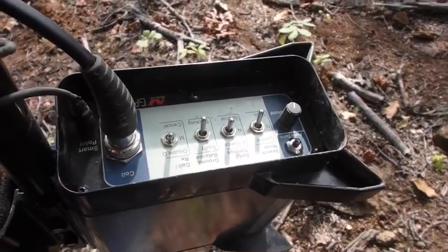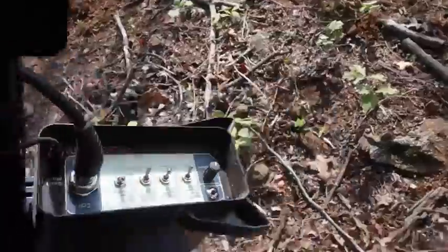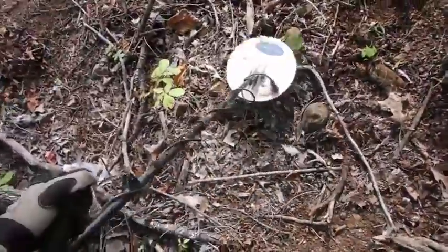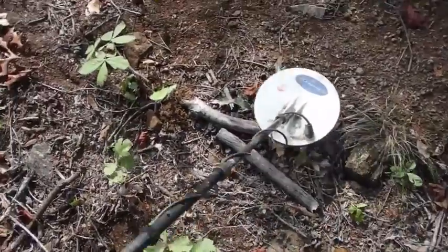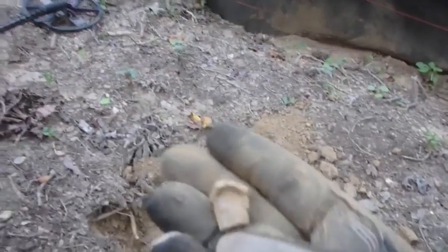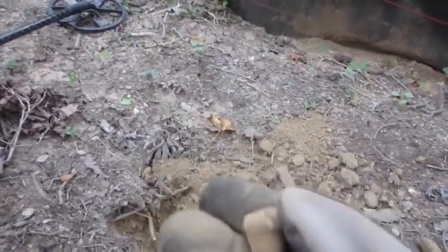Deep on, swivel timings and normal, track and ground balance and double D coil. And it's working out great, getting some deep stuff, which is good. That's what we want. All right, right down in that hole, about 6 inches, just got this infield Confederate bullet. There's a lot here, so we'll keep you posted. Awesome, oh my gosh. We're digging infields like crazy.